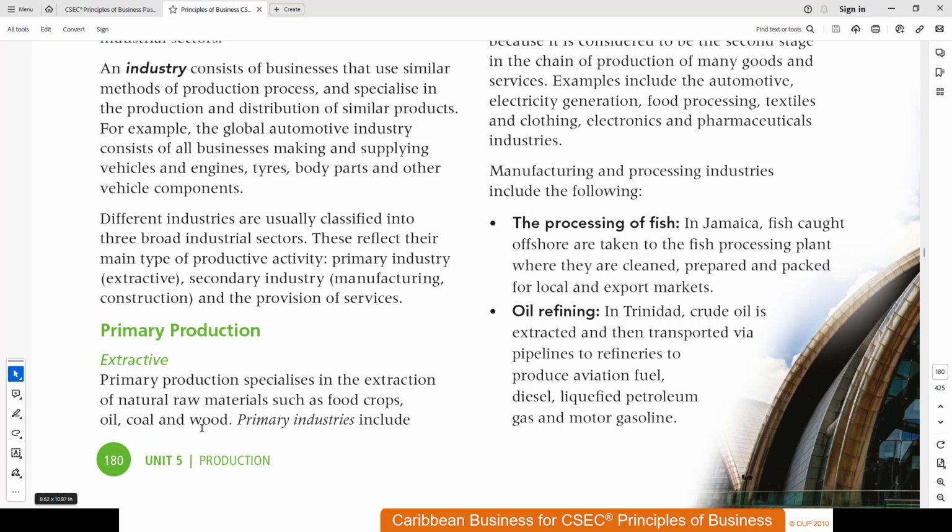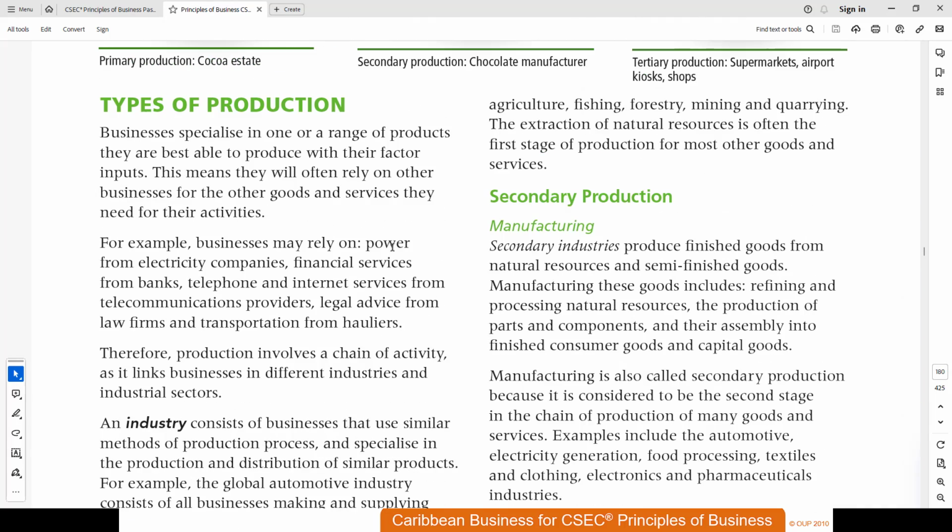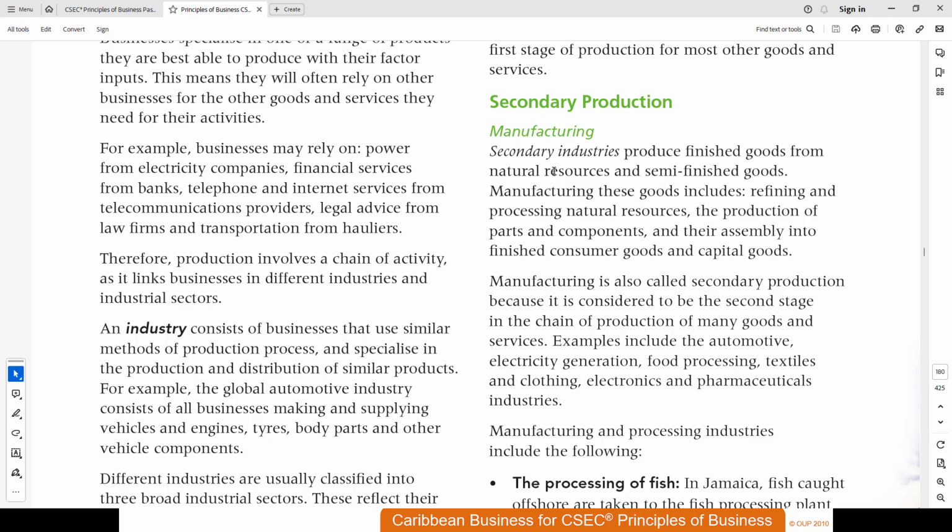So if we want to get more bookish, we have it right here. Primary production specializes in the extraction of natural raw materials such as food crops, oil, coal, wood. Right? Primary industries include agriculture, fishing, forestry, mining, quarrying. The extraction of natural resources is often the first stage of production for most other goods and services. Then you have secondary production, or manufacturing, or constructing, or processing. Secondary industries produce finished goods from natural resources and semi-finished goods. Manufacturing these goods includes refining and processing natural resources, the production of parts and components, and the assembly into finished consumer goods and capital goods, right?